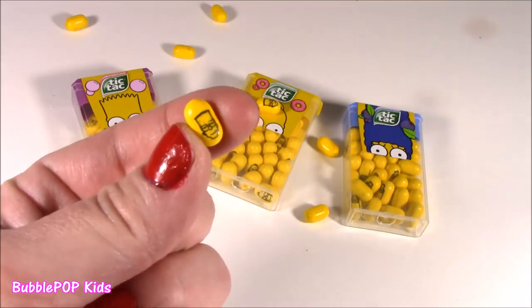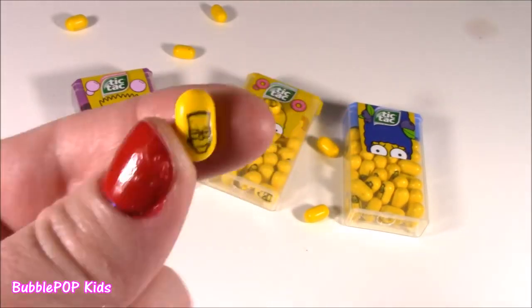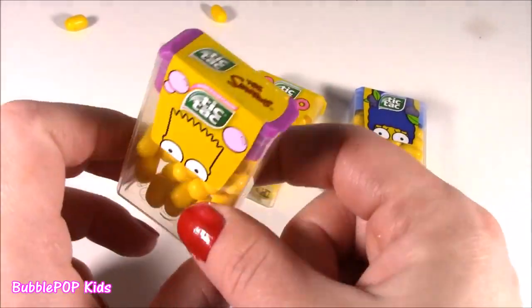Yeah! Bubble, I just have to say, this is the most beautiful and amazing tasting Tic Tac I've ever had in my life. Okay, wow. I have to say, it's the funniest thing. We've tasted a few candies so far. These are my absolute fave. These little Bart Simpson Tic Tacs.